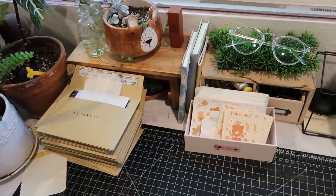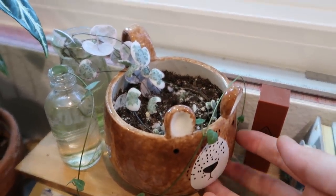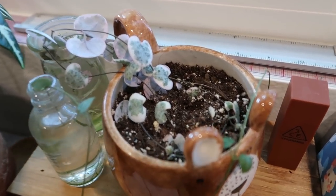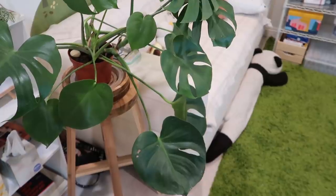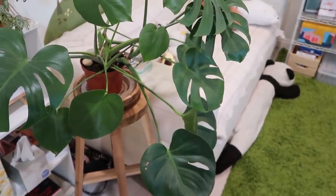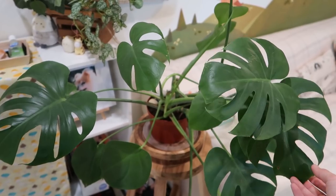I was packing orders today, so those are all the envelopes of my packages. I've got this really cute bear mug from a friend, and I'm putting a lot of my string of hearts propagations in this. One thing I definitely have to focus on are my plants. I got this wooden stool for my graduation show as well, and I didn't want to return it, and it turned out to be a really great plant stand. It goes really well with this monstera, so I'm glad it has a purpose.